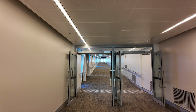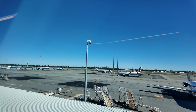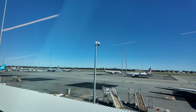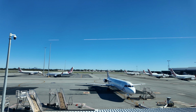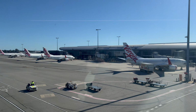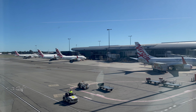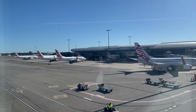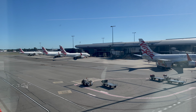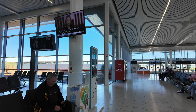Fear not, if you are after some more substantial plane spotting opportunities, perhaps you want some more options in terms of food and beverage, maybe you're flying Virgin Australia and you have access to the lounge, luckily there is a covered airside corridor that will take you to T1 domestic. I don't have much time today, so I won't be walking over there, but it certainly is doable. Just allow yourself an extra 5 or so minutes walking time each way if your flight's leaving from T2.